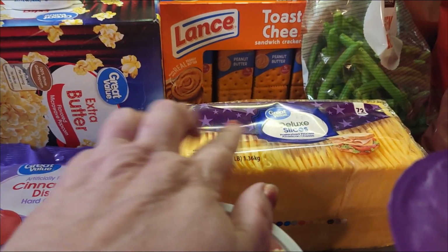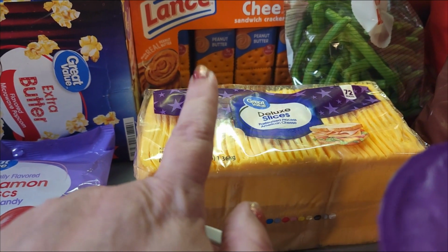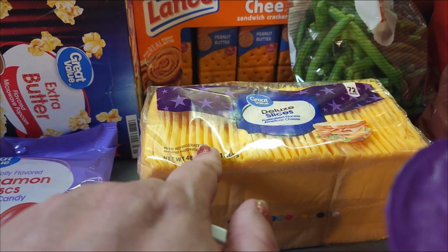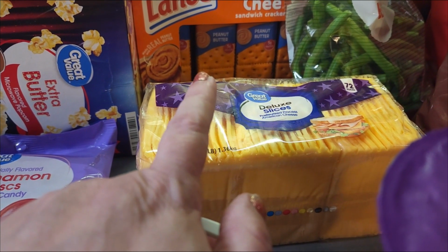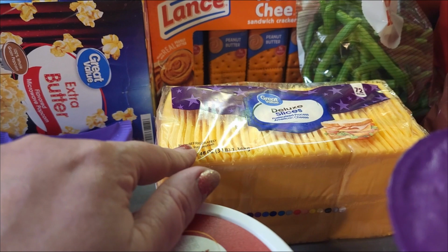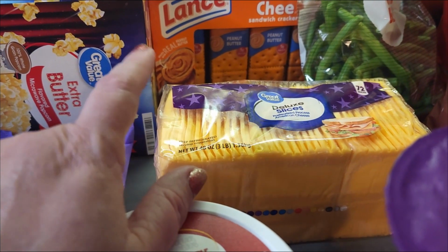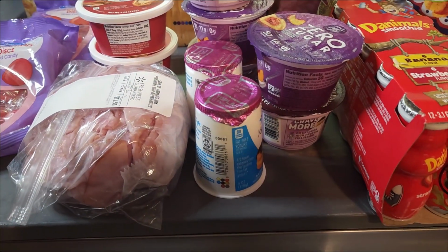I went ahead and got another big pack of 72 slices of deluxe American cheese. Y'all, that worked out perfect the last time I did it. It lasted us a little over 2 months, so I will be doing that again and again, I guess. Plus, we're going to go through some cheese this weekend while the kids are here helping us. So, I went ahead and just got the big pack.